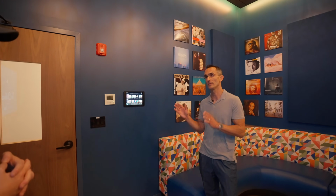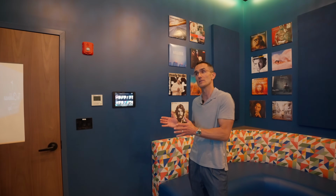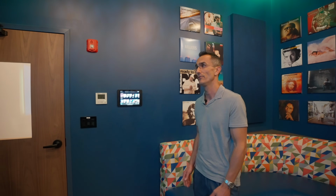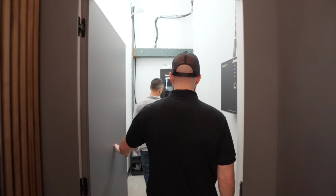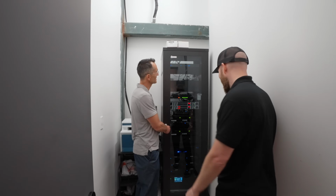The karaoke rooms have their own equipment rack. Actually, the karaoke rooms and the video wall have their own equipment rack because it's so close to this part of the building. We decided to completely detach it and keep it separate from the rest of the big brain for the entire clubhouse. Let me show you. Here we go. There you go. Nice. So this is a small rack.